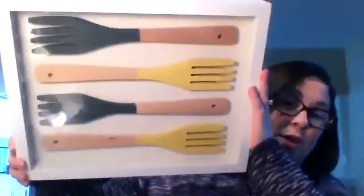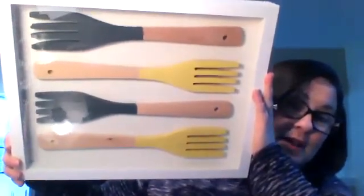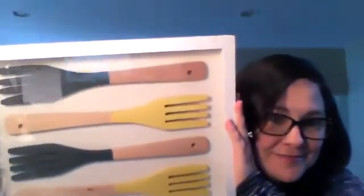I am sure that when I bought them, I was gonna be a big chef or a baker, and I haven't used them. And so instead of throwing them away, I painted them and I put them into a frame. So these were just plain wooden forks that I turned into artwork. Isn't that fun?